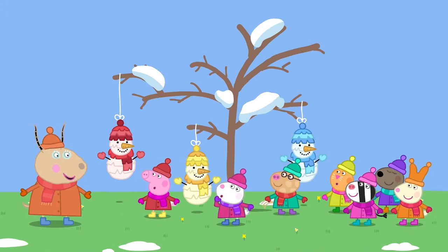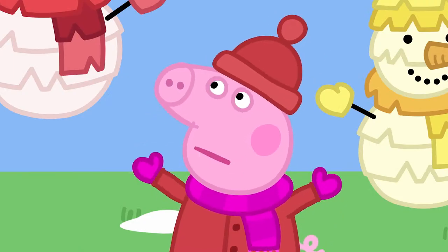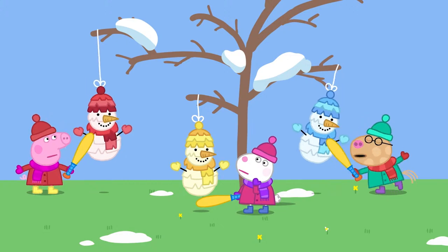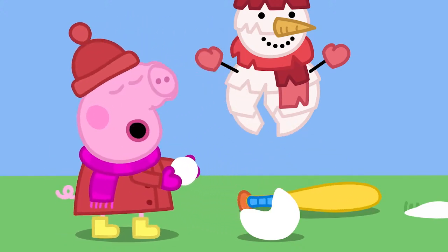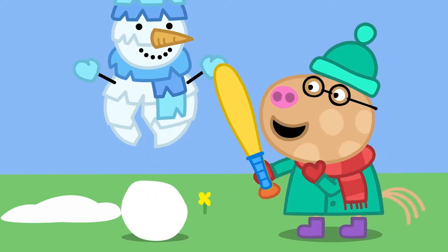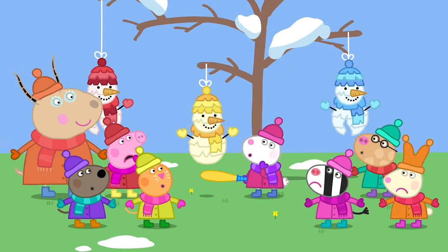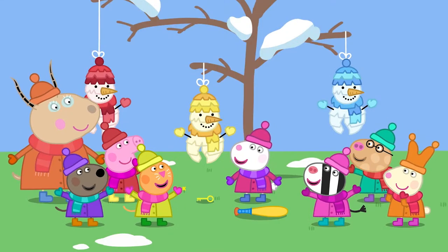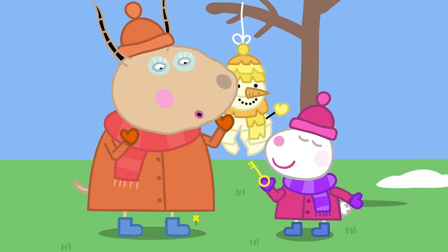These are piñatas. You have to find the exciting surprises inside. How do we do that? You break them open with these soft foam bats. Hooray! It's full of snow. Mine too. Oh. Hooray! I did it! The second key! Only one more to go.